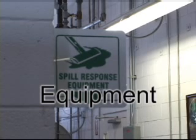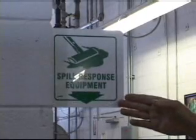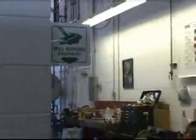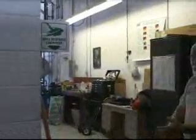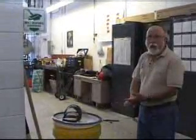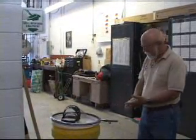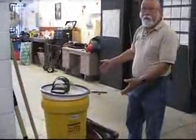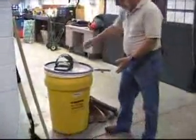An important element of an accidental spill program is spill response equipment. Having it located where it's readily accessible to the employees. They need to know how to use it, and it needs to be maintained and restocked when certain pieces of it are used. Here's a good example of a spill containment kit at this industrial setting.